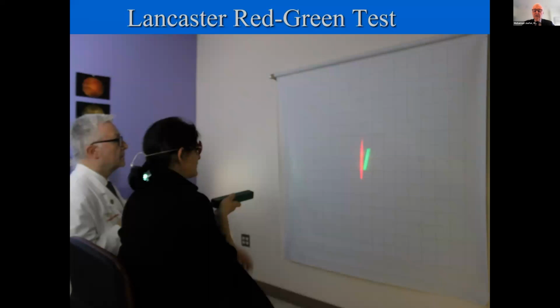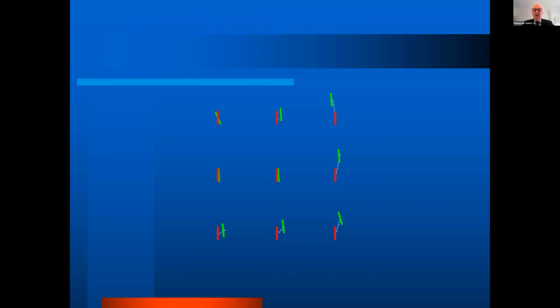Dr. Guyton has talked about it forever, and it has the advantage of measuring both vertical and horizontal deviation along with cyclotorsion. As we can see in here, the patient does have a secondary left inferior oblique overaction, where most of the deviation is in the field of action of that inferior oblique. The patient also has vertical deviation and X cyclotorsion, especially in the field of action of the left superior oblique.